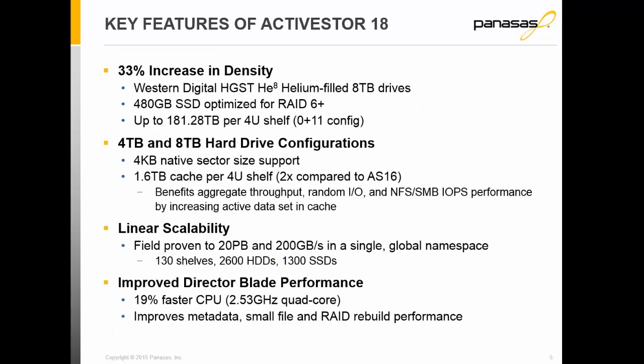The increase in density comes about through the use of HGST HE8 helium-filled 8 terabyte hard drives. We're not a single vendor storage solution by any means, but we're leveraging the HGST drives for the product introduction with their lower power footprint and the high capacity that they deliver, and the good experience that we've had with their 6 terabyte technology based on a similar approach. We feel very good about the quality and the performance of this particular drive choice.